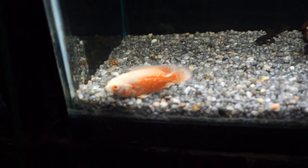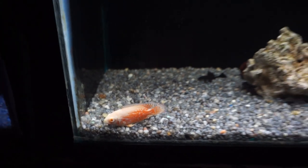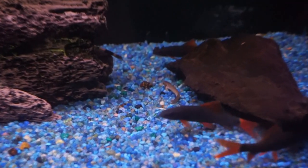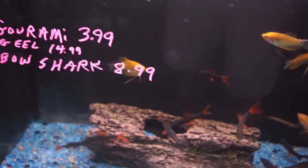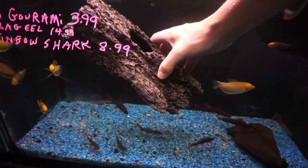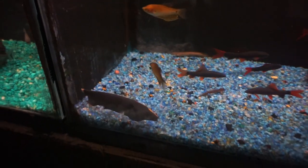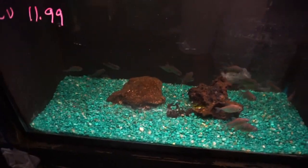Oh, well, we've got one little ruby red Oscar left in here. He's just kind of hanging out on the bottom right now. Here's some gold gouramis. We've got some rainbow sharks in here and a couple of small little bitty bichirs. There's actually a really nice black ghost knife in here. Check this guy out. He's hiding in this log. Look at that guy. We actually got him in on an order. Super, super nice. Then over here we've got some little baby pacus. That's going to be it in there.